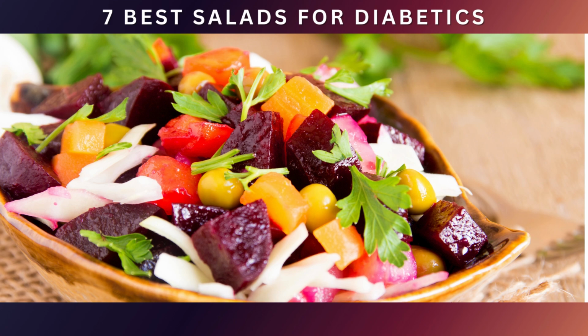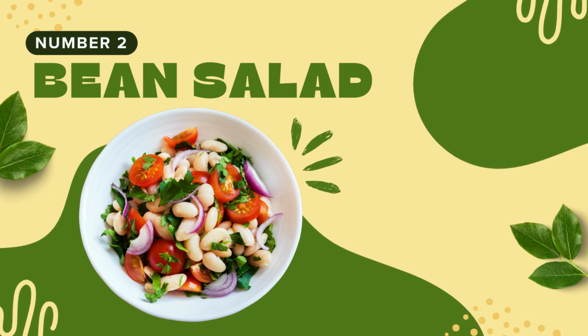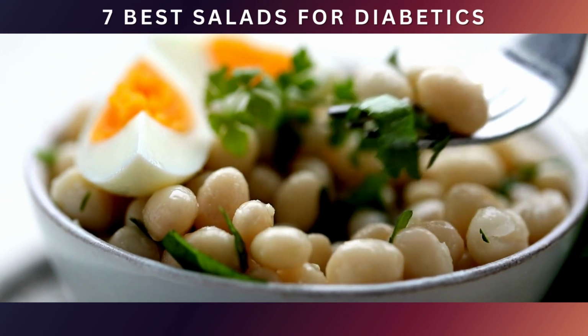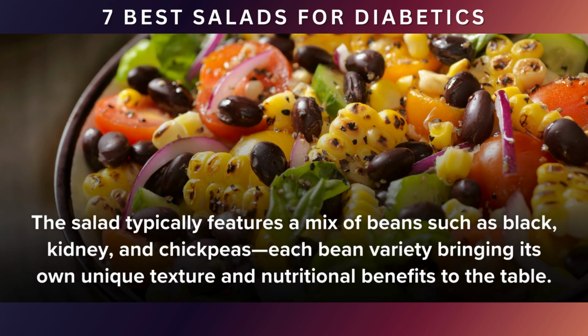Number 2 in our countdown is the hearty and nutritious bean salad. This dish is a fantastic choice for anyone, particularly diabetics, due to its high fiber and protein content. The salad typically features a mix of beans such as black, kidney, and chickpeas, each bean variety bringing its own unique texture and nutritional benefits to the table.